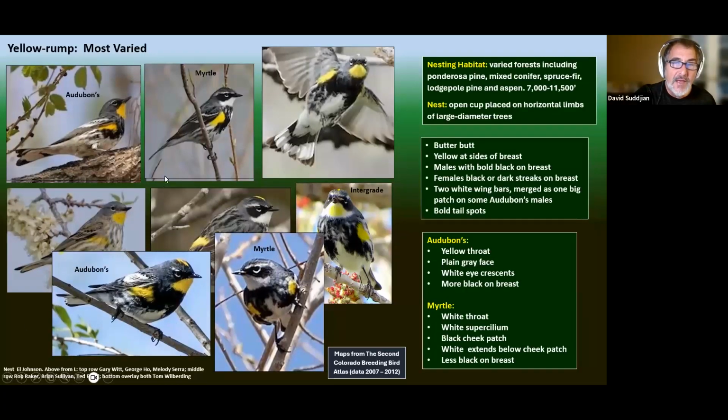You can see the same thing plays out with female birds. Here's a female over here, a plain-faced Audubon's female, and the female myrtle with that face pattern and mask showing. So that's a really good mark to look at.